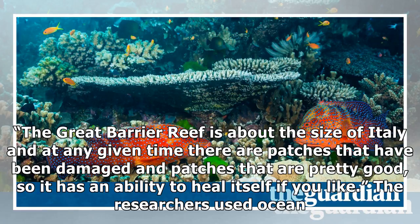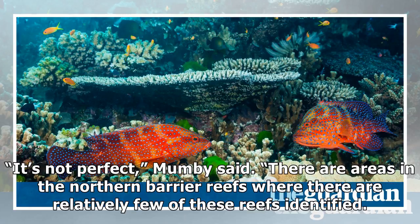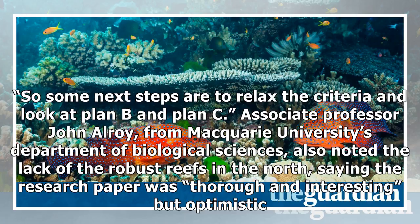that have been damaged and patches that are pretty good, so it has an ability to heal itself, if you like. The researchers used ocean circulation simulations to model the connectivity of the reef larvae across the Great Barrier Reef and generated 208 networks, through which the 112 reefs could reach almost half of all reefs through their amazing capacity to connect the wider system. It's not perfect, Mumby said. There are areas in the northern barrier reefs where there are relatively few of these reefs identified. So some next steps are to relax the criteria and look at Plan B and Plan C.